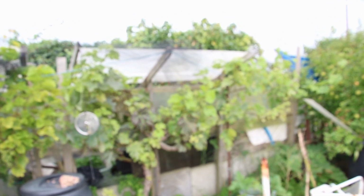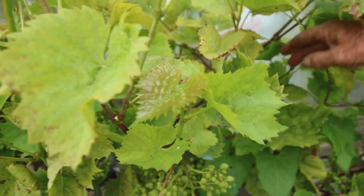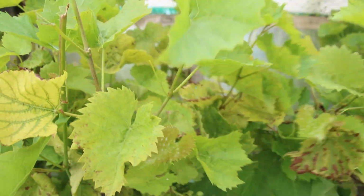This one's always slower than that one there. That one there is a Merlot. I'm not a fan of Merlot red, but I'll mix it with other stuff. And this one's a Cabernet. I think it was bought in Woolworths years and years ago. When I say years ago, I mean like 20, 30 years ago. And look at that. That's that bindweed again.